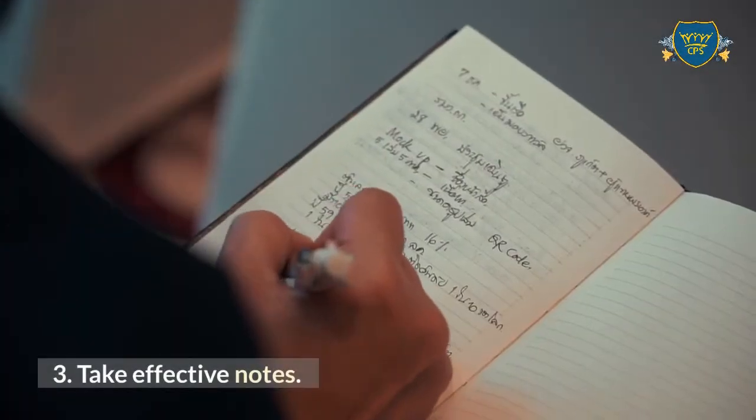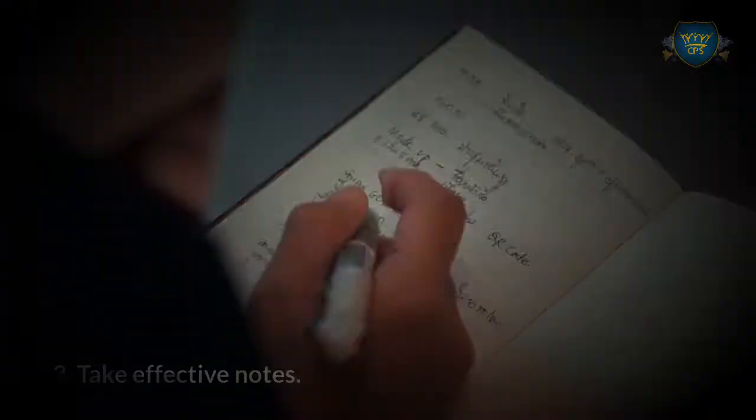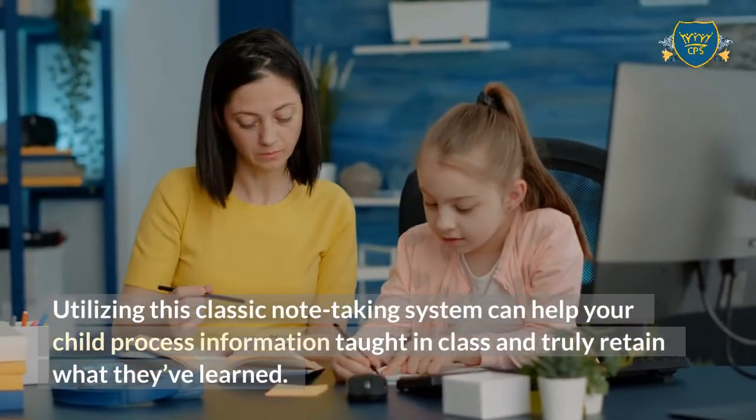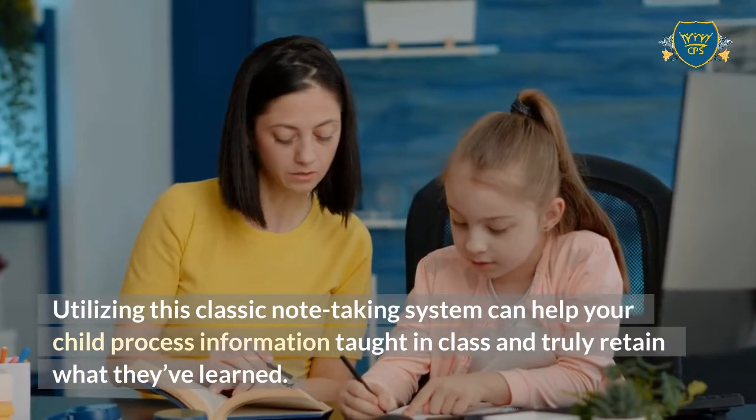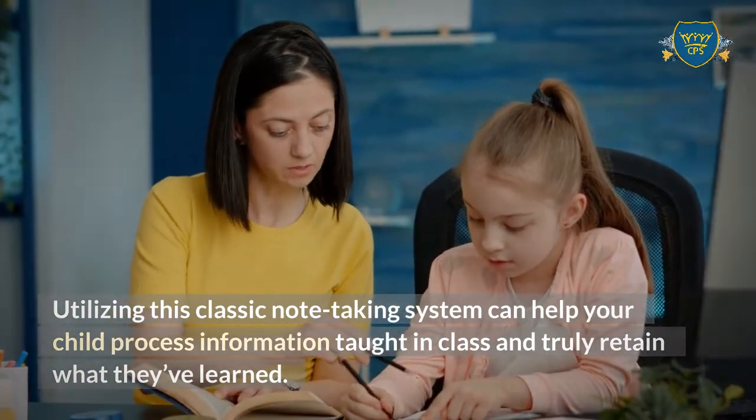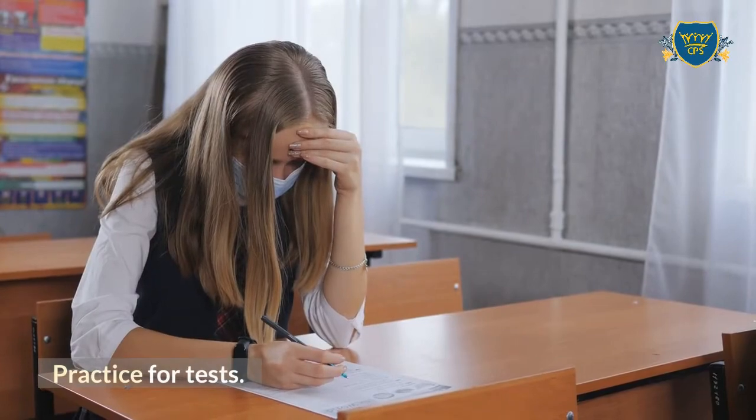3. Take effective notes. Utilizing this classic note-taking system can help your child process information taught in class and truly retain what they've learned. 4. Practice for tests.